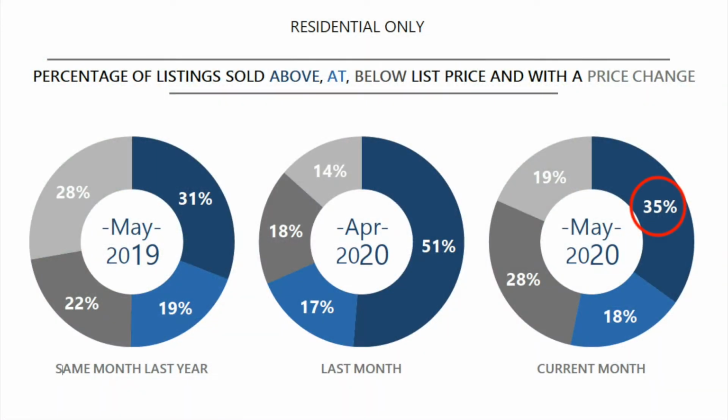About 35% of our homes are selling over list price, which means they're in that kind of multiple offer situation. It takes a lot to know how to write a competitive offer if you're representing a buyer. And of course, with all of our experience, we have that information of how to really do that.